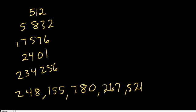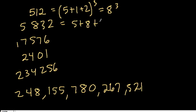Okay, so what are each of these? Well, the first one, 512, we're going to think of that as 5 plus 1 plus 2, and that's 8. And if you take 8 to the third power, you get 512. So this number has that cool relationship. And I grouped it with this number here because this is like 5 and 8 and 3 and 2, which is 18. And 18 to the third power gives you 5,832.